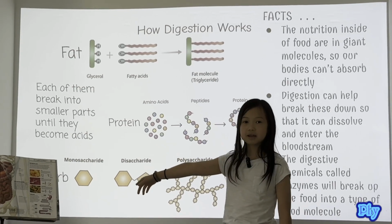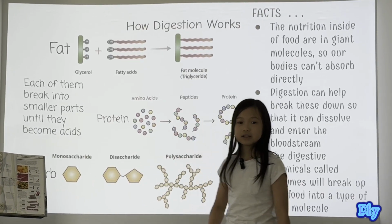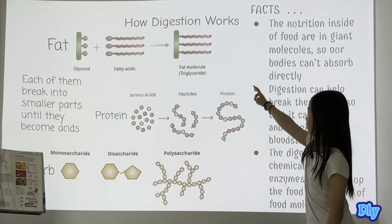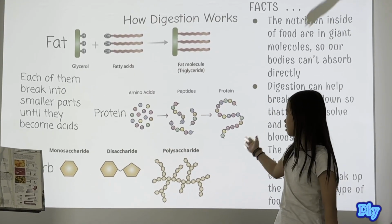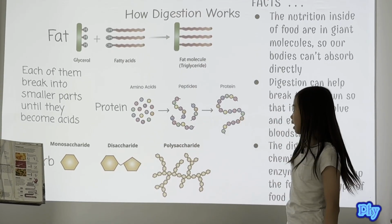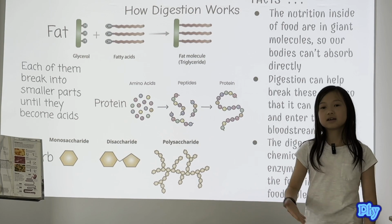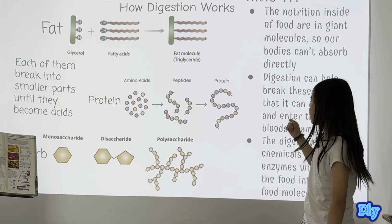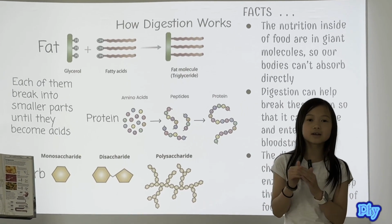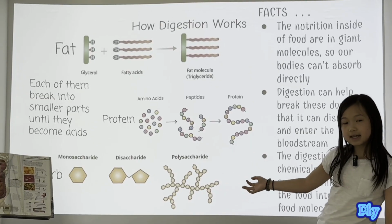And then the monosaccharide is the carb molecule, or the carbohydrate acid. Each of these acids is made from the polysaccharide, the protein, and the fat molecule. Each of these is a full-grown molecule. As you can see, the glycerol and the fatty acids equal the fat molecule, while the amino acids become peptides, and then it becomes the whole protein chain, and that equals the protein molecule. And then the monosaccharide keeps going and going with all the hexagons in order to form the big group of the carb molecules.